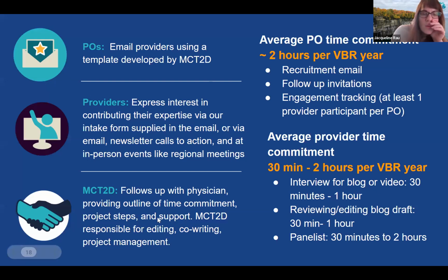And then we will work with the physician and the others at the practice, whoever is doing this, around what this looks like. So for example, the PO time commitment on this is around 2 hours. I honestly think it will be much less than that. It's really just sending out these emails and identifying the people who might be a good fit to do this in the practice.